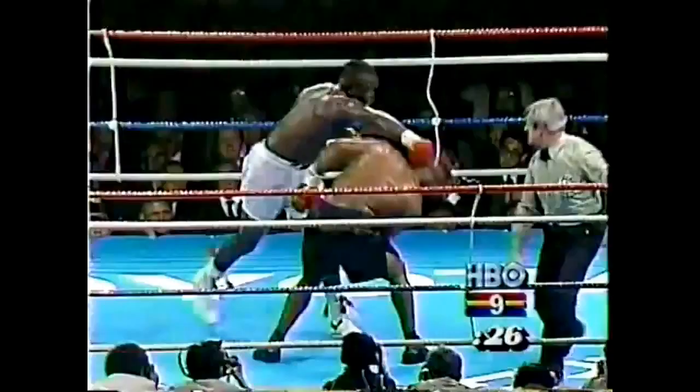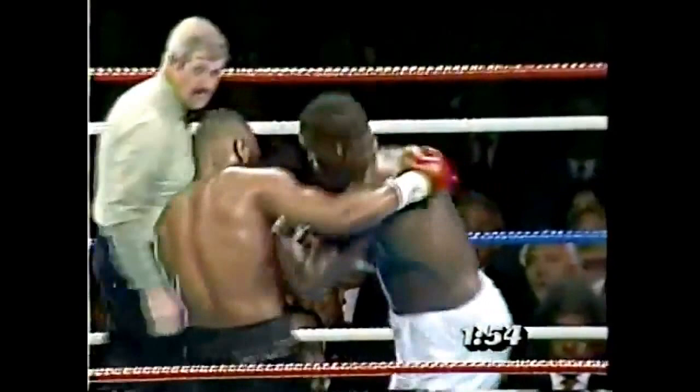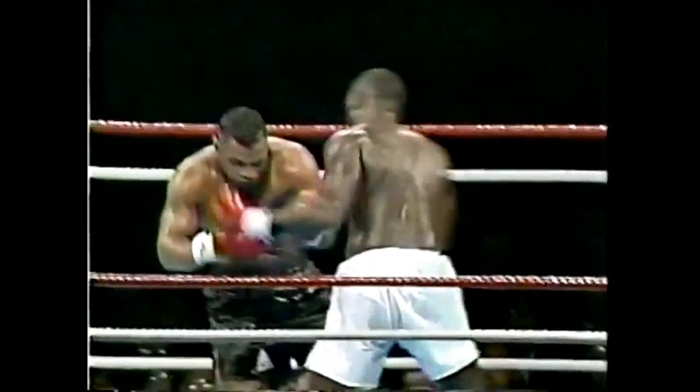Brawling willingly just to try to get in the shot that will finish things. Oh, the uppercut. What an uppercut by Douglas. And down goes Tyson. It's over. It's over. Mike Tyson has been knocked out. Unbelievable. Tyson in trouble a few times. The uppercut. That pretty much was the bread and butter for this fight here. Some punches.